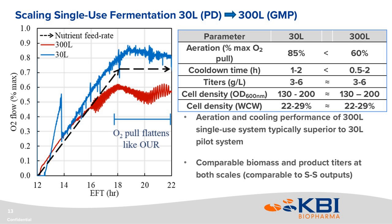So in this figure, I'd like to show you a little bit of how we compare from our 30-liter to our 300-liter fermentation system. Again, as I mentioned, both units are Thermo Fisher Scientific HyPerforma SUFs, or single-use fermenters. We do see slightly better aeration in our 300-liter unit. Between the two of them, you don't really see an OUR here, only because off-gas analysis, we do not have that in the 300-liter suite.